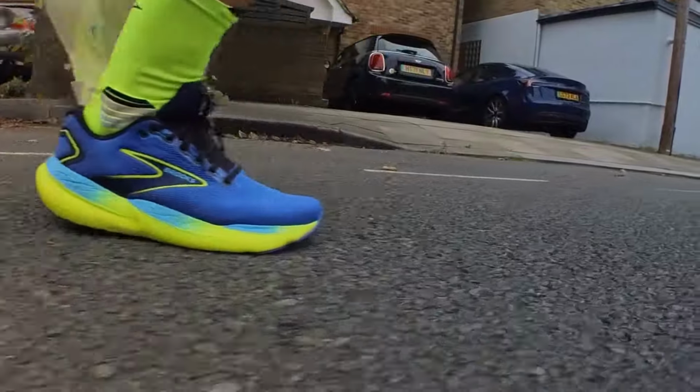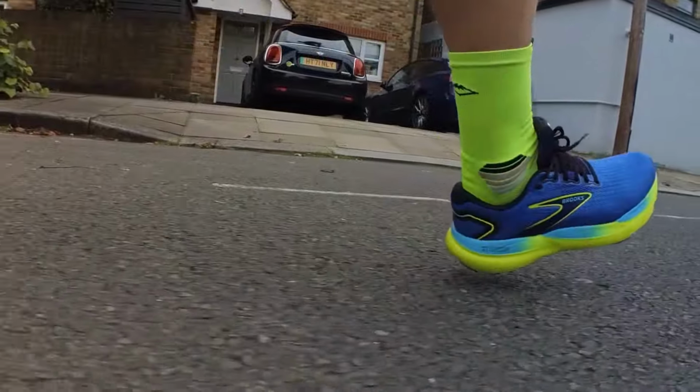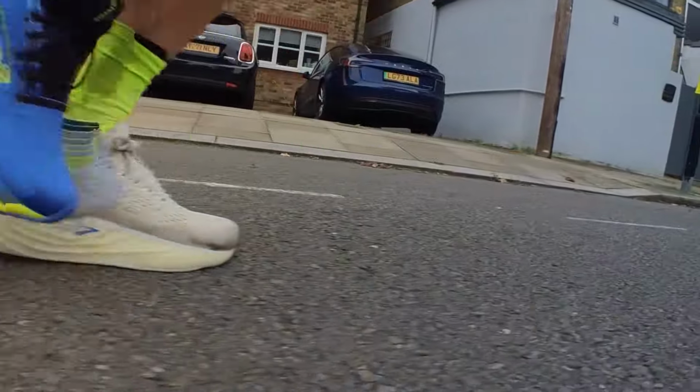So I think it raises two questions. One, it could be looked at as a positive because the Glycerin Max can do much of what the Glycerin 21 can do. Equally, you might be thinking, okay, I don't need to go Glycerin Max with that massive stack if I could just get the same cushion comfort, but with a bit more range and versatility from the Glycerin 21, and get it at a cheaper price. So there are two ways of looking at it, I think, depending on what your priorities are.